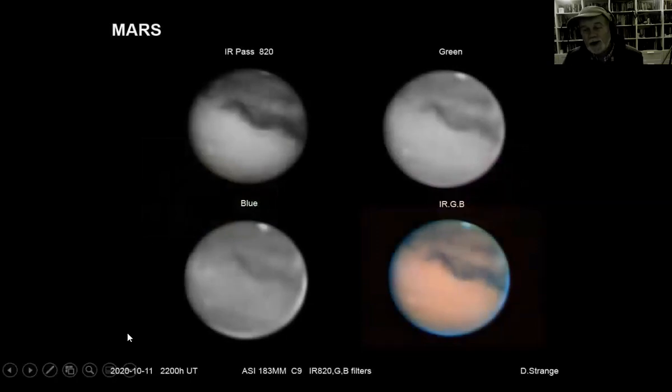That last picture was taken with a little colour camera. We can tend to get a better picture of Mars if we're using a mono camera, but we use three filters, red, green and blue. And we can stack these three frames together and make a colour picture. In this instance, I'm using an infrared pass filter. So this is a longer wavelength than a normal red light. And that is less susceptible to what we've just seen, the wobbly seeing conditions.